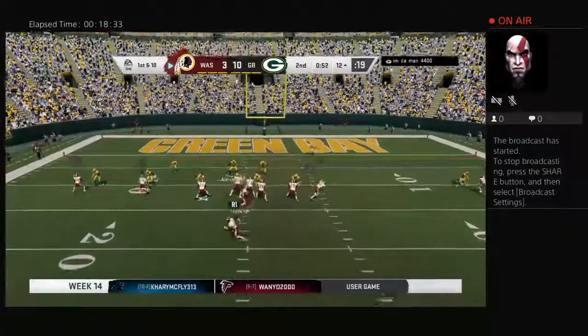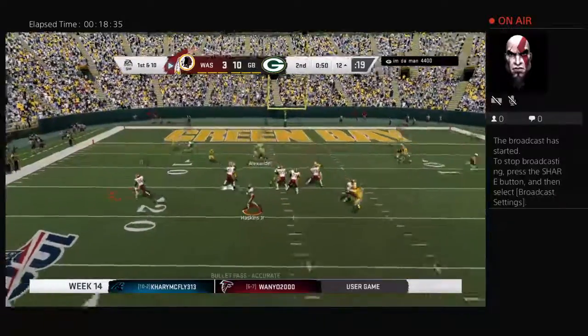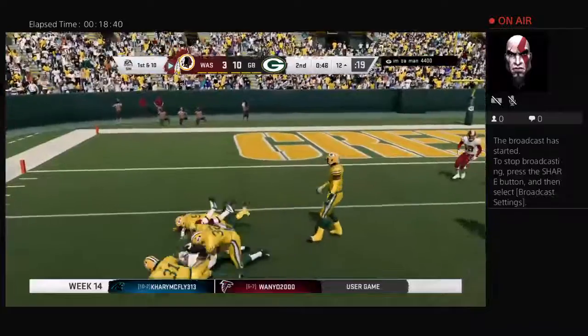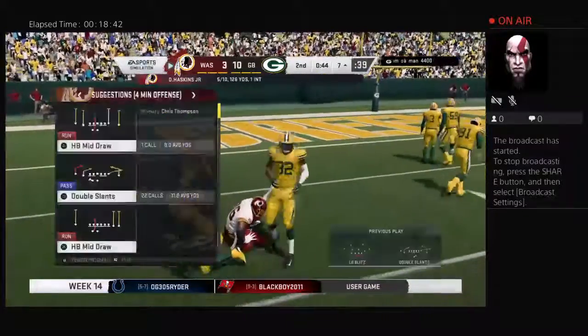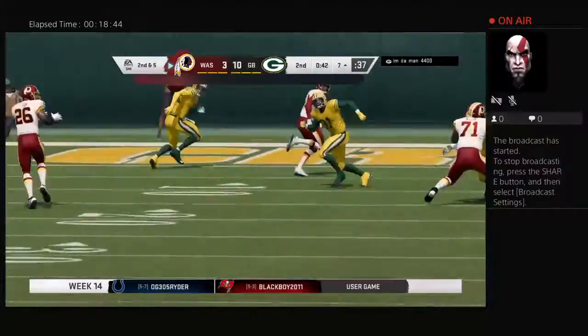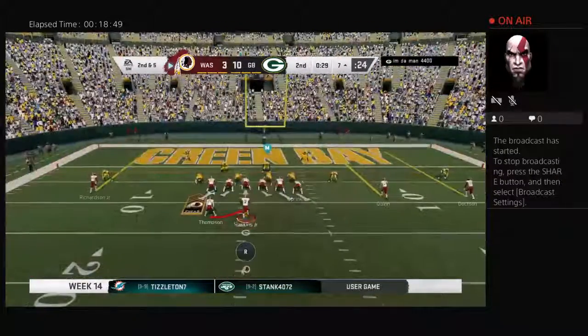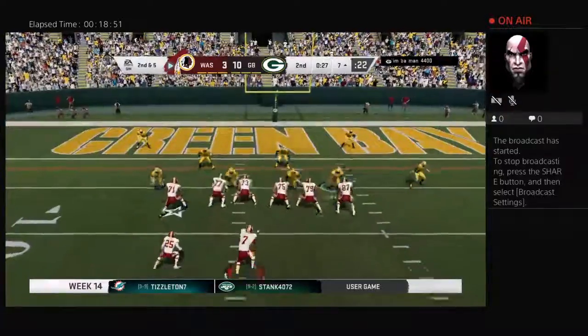A real field flipper there as all of a sudden they've got a first down in the red zone. On first down, it's Haskins. Looking left side, and he's got a man. That's Peterson. And here he'll get it down to the 7. 5 yards on the pickup, and that'll make it 2nd down. 2nd and 5 after the 5-yard completion on first down.